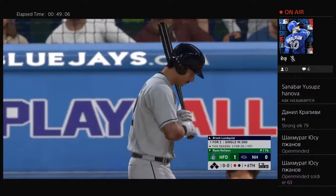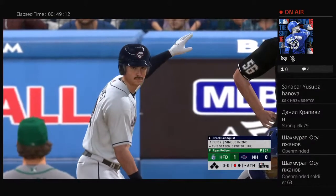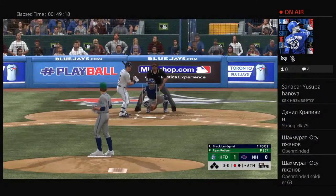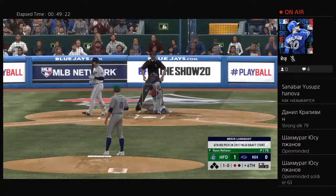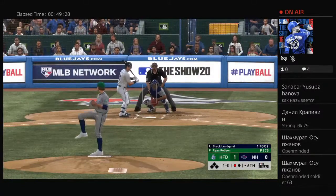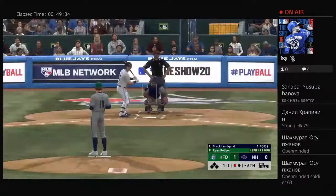Lundqvist. Striding into the box, Brock Lundqvist. 1 for 2 on his line so far in the game. He's ready. Here's the first offering. Nope, ball. 1-1. Hits are now even at 4 apiece.